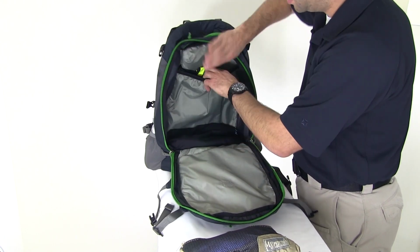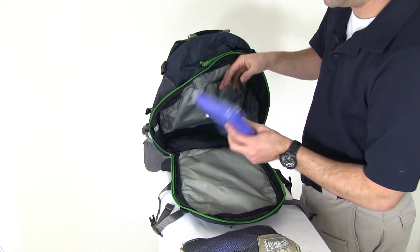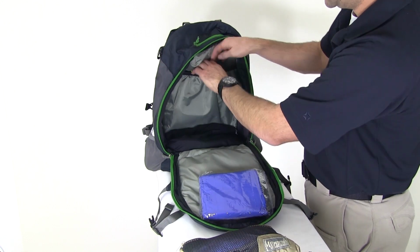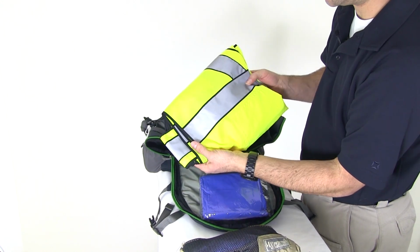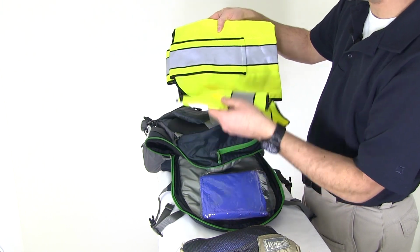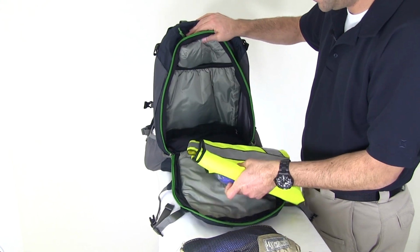In the back here, two other things. This is a raincoat, in case I'm in bad weather. This was like $2.99 at Walmart. And then a signaling vest. I actually got this with my 511 jacket, and you know, it's a big yellow vest, such that if I'm walking somewhere and I want to be seen, I can throw this on.